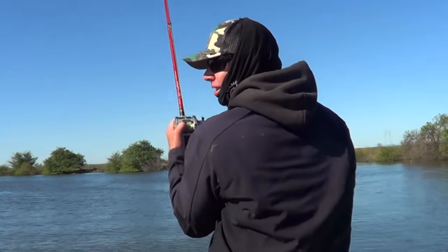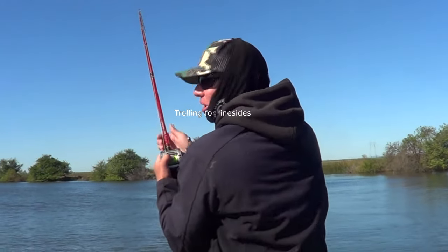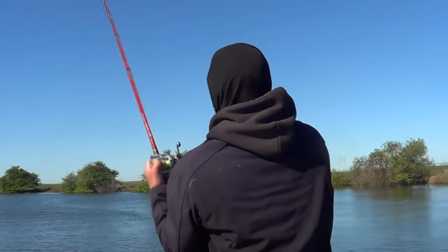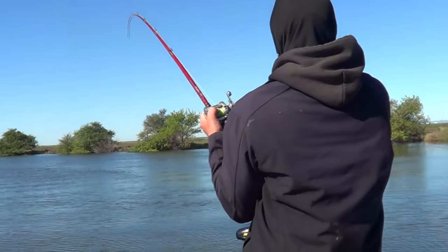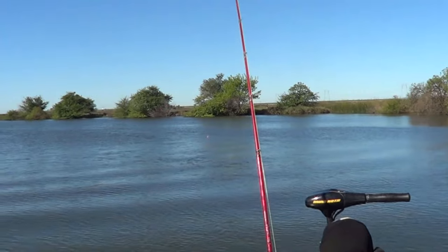Okay, John with the fish on. There we go. Pretty good one. A couple minutes into the troll and I got slammed. I didn't even get my second rod out. Wow, that's really good. Oh yeah, good fish. Heck yeah. Good deal, peeling line. That's a good sign.